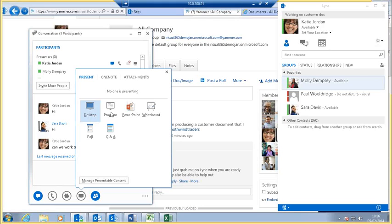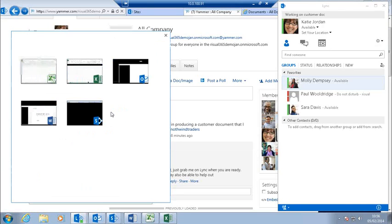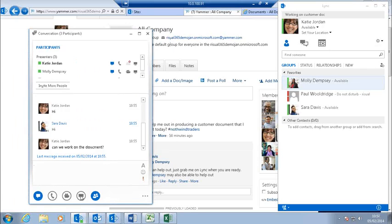We might decide, well, I don't want to share the entire desktop, but I might want to just share a particular program. So we might say, I don't want to share my Excel workbook or my email or anything like that. I can just select the Word document so that that's the only thing the guys can see.